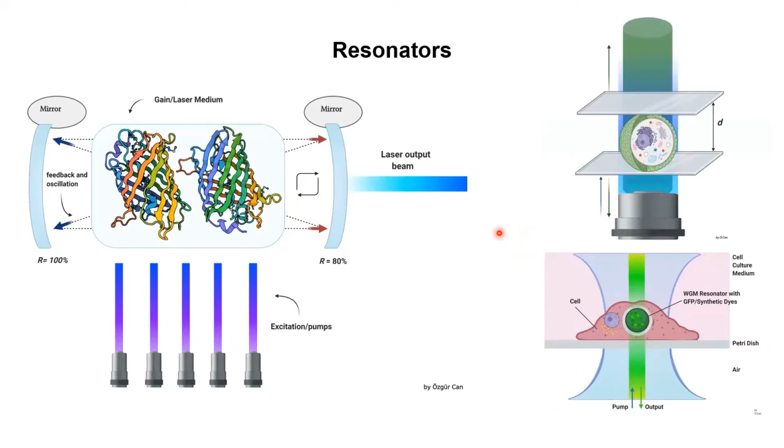Eukaryotic cells are used for expressing fluorescent proteins as gain mediums and placing them between a resonator made of two parallel mirrors. After these experiments, it was proven that cells were capable of producing lasing, and later mirrors were eventually replaced by artificial microbeads. Although these microbeads had to be replaced by biomaterials in order to create a true biolaser.